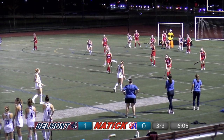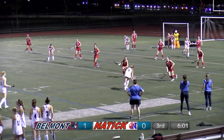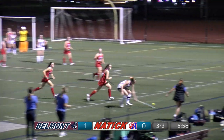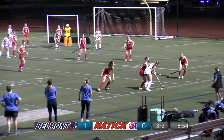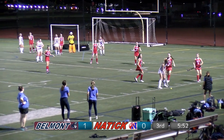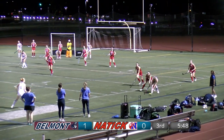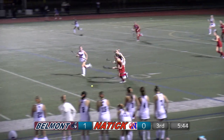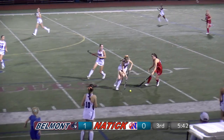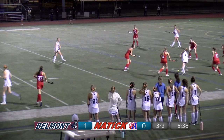We got four folks with eyes on McKenzie right here. Yes, we do. Wow, she managed to keep that ball in. It looks like six now. Intercepted going the other way. Neve is quick to recover, gets around her and gets her stick on it. Stops that break from happening.